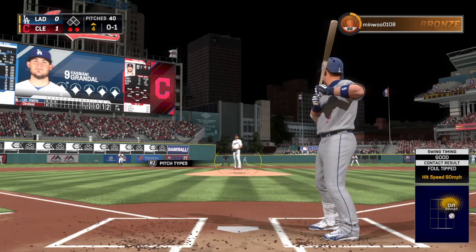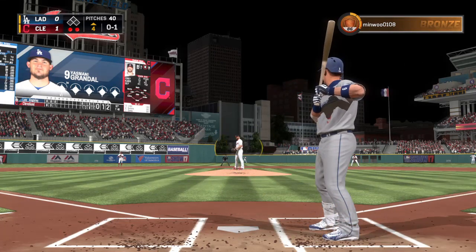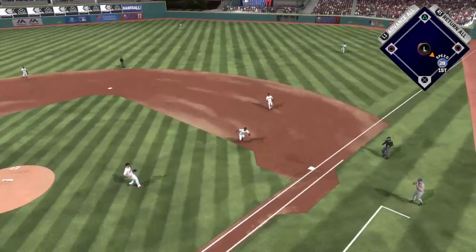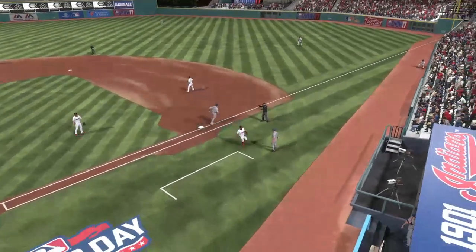Now a swing and a chopper foul right at home plate. A little roller toward the hole. Santana moving to his right, and he'll step on the bag himself.